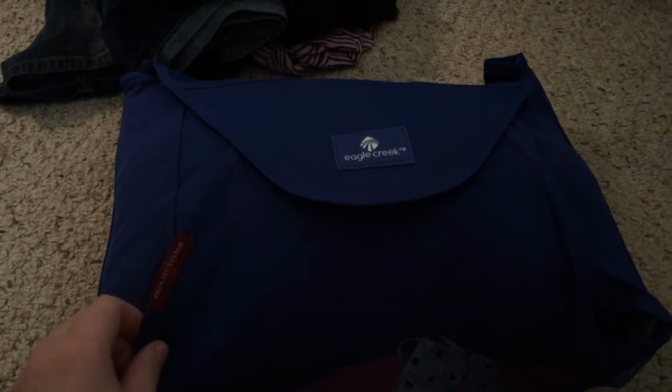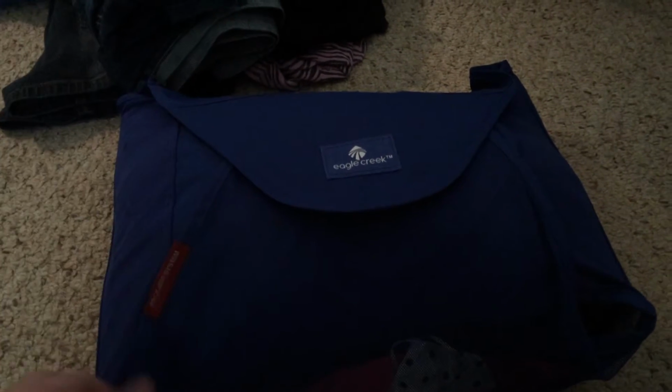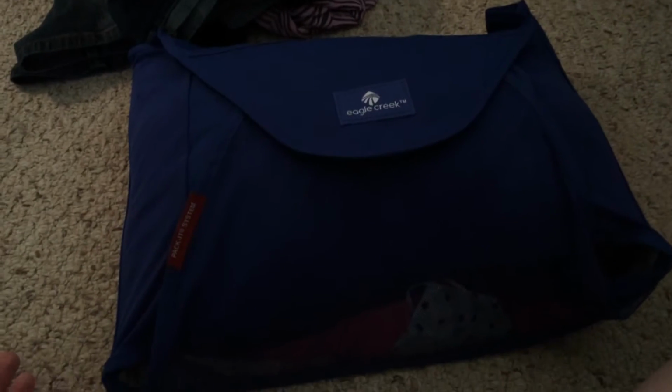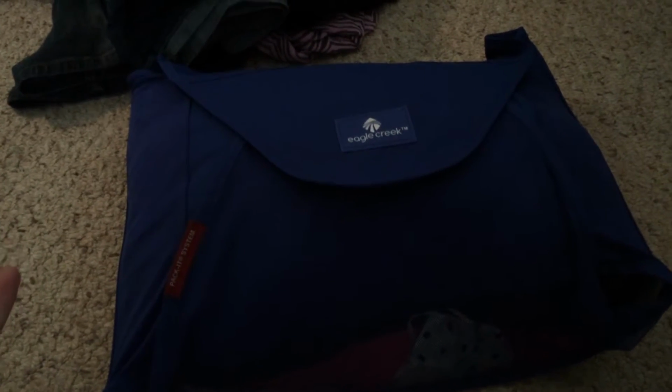In the corner here, I have my packing envelopes. I bought these in a big, huge package of 3. It cost probably about $50. Yes, I know that's a little expensive. Why would you spend that money? But this is the whole purpose and the whole reason why my luggage is 39 pounds.